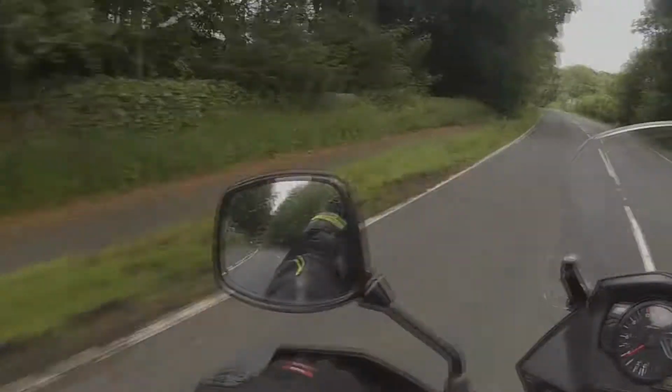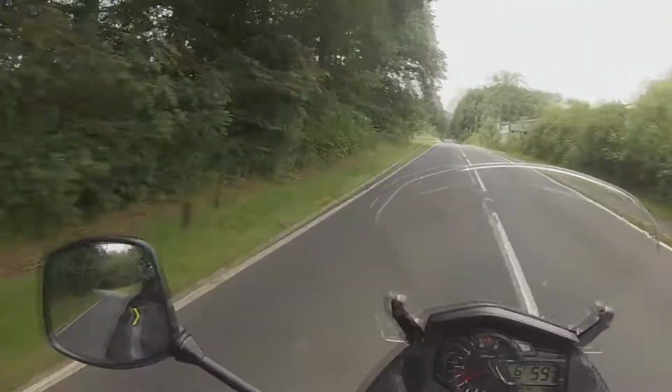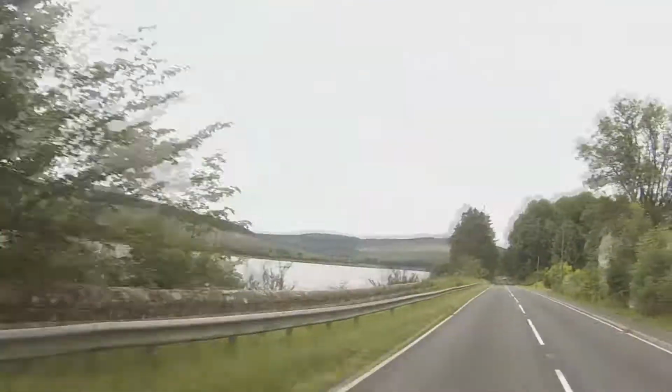But if you have the time, come through Northumberland in the national park and you'll not be disappointed.